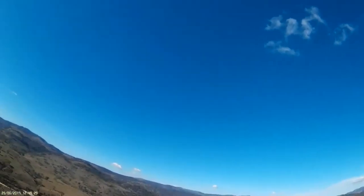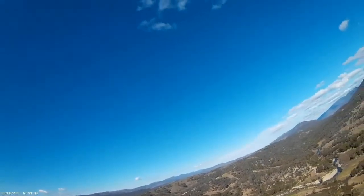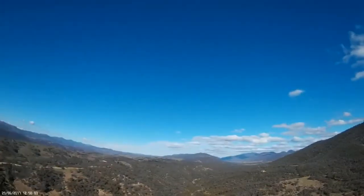But I'm not mucking around, the plane's gone straight up in the air and I'm setting a course straight for the valley to the south, past Mount Tennant.